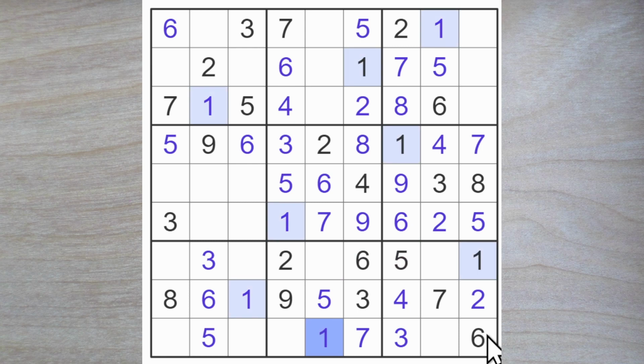We can do one more. I think the last one for today. This 1 blocks up, this blocks down. Here's a 1. So we've taken care of the 1s, the 5s, and the 6s. The rest should be pretty simple.